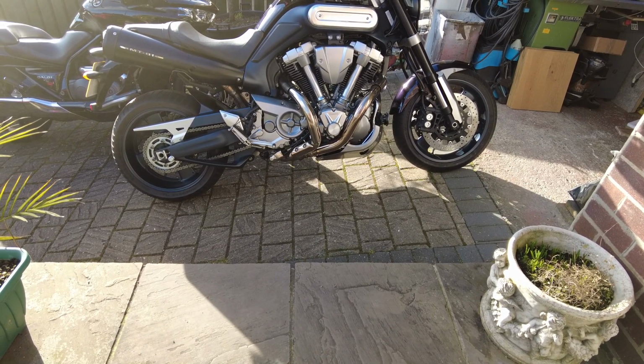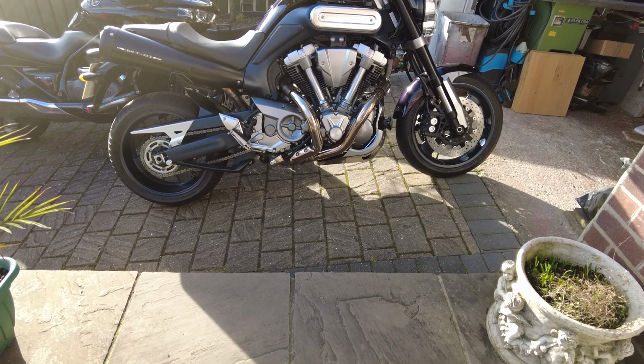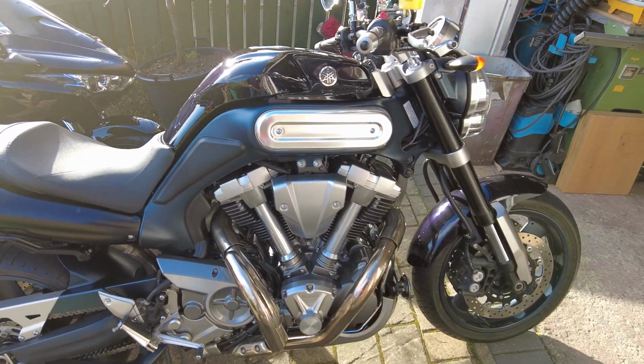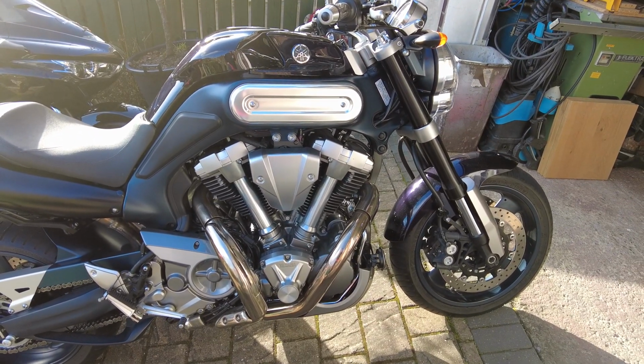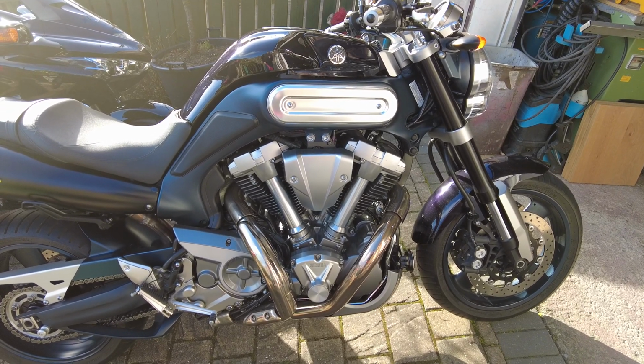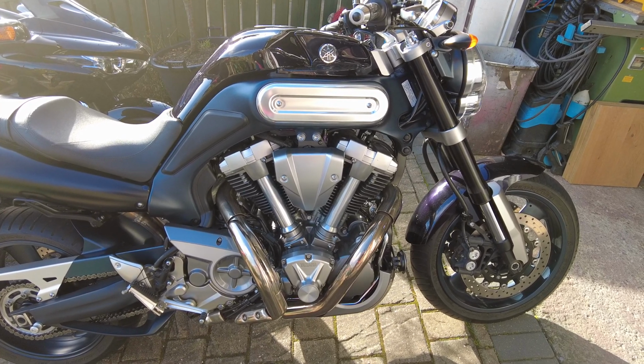But oh, she's lovely. It's not very heavy. Handling is lovely, really well handling of it. But it's a big V twin. There's no vibrations with it like you get with a lot of bikes. It's really smooth. As I say, the pistons are like buckets.